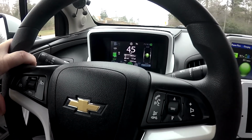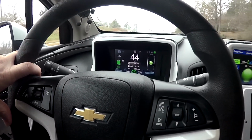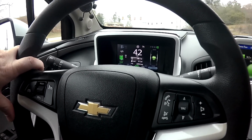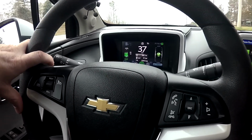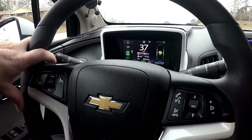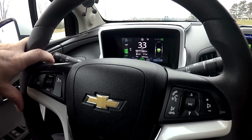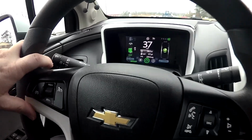So now I'm heading back and just looking to see what the numbers are. I'm pretty sure I can make it home pretty easily. So pretty cool. I'm very excited about that. If I want to charge at home, or not charge at home, I don't have to. Or charge at work, I don't have to if I don't want to. But pretty cool. Very excited.